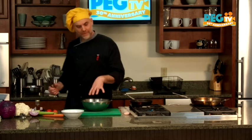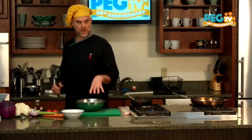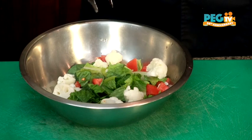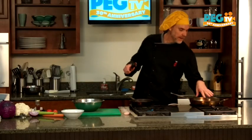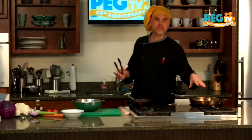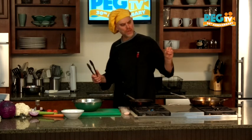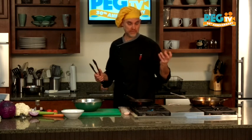So we have chopped romaine lettuce, we have our plum tomato, we have some steamed cauliflower, nice and cold. Now we wilted carrots, celery, cabbage, onions, garlic, and my whole inspiration for doing that into a salad was to not eliminate all the nutrients, but to just alter the texture a little bit, okay?